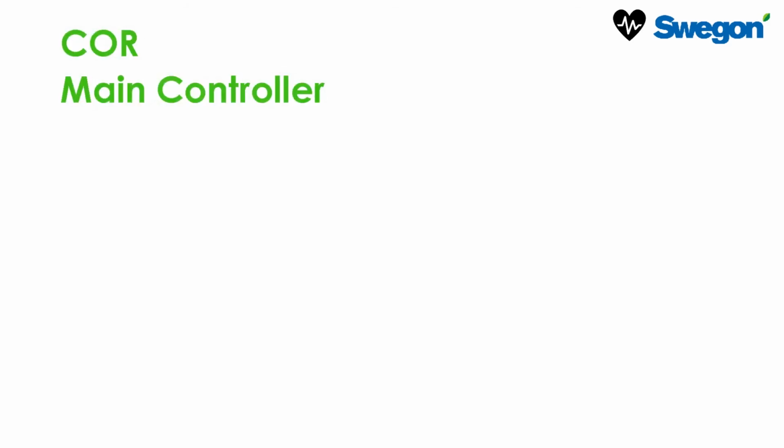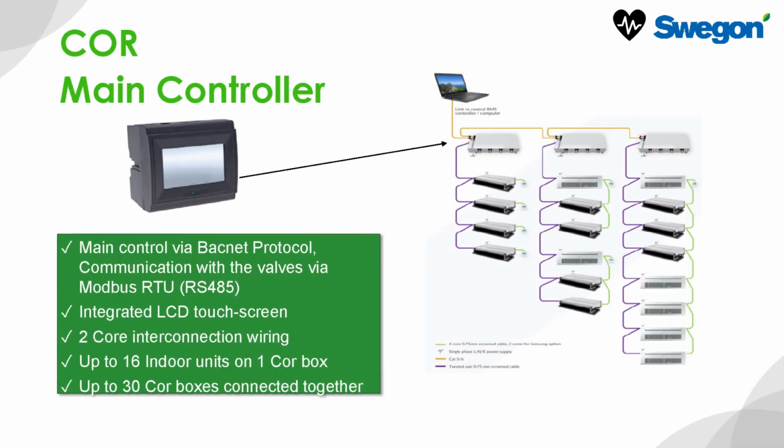The control of the COR is via an LCD programmable controller. All the valves are pre-wired to the controller within the COR, simplifying the amount of on-site wiring. The wiring is further simplified by a quick daisy chain, twisted pair between each fan coil and terminal unit, and Cat 5 or 6 between the COR boxes, allowing quick and easy installation with huge cost savings.